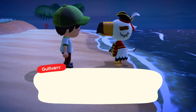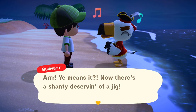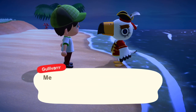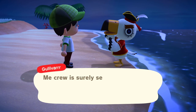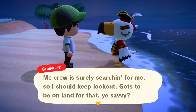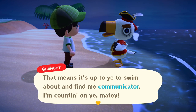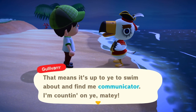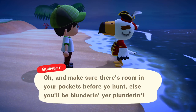Arr, you means it? Now there's a shanty deserving of a jig. Me gut says me communicator is in a nearby ocean. Me crew is surely searching for me, so I should keep a lookout. Guts to be on land for that, you savvy? That means it's up to ye to swim about and find me communicator. I'm counting on ye, matey. Oh, and make sure there's room in your pockets.